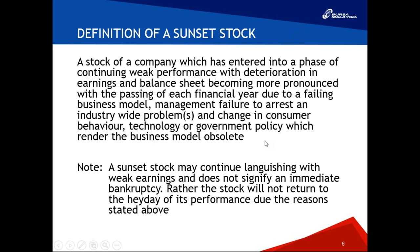So, definition of a sunset stock. A sunset stock is a company that has entered into a phase of continuing weak performance, with deterioration in earnings and balance sheet becoming more pronounced with the passing of each financial year, due to a failing business model, management failure to arrest an industry-wide problem or problems, and change in consumer behavior, technology, or government policy which render the business model obsolete.